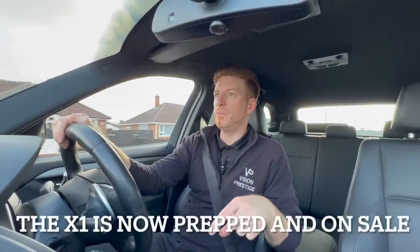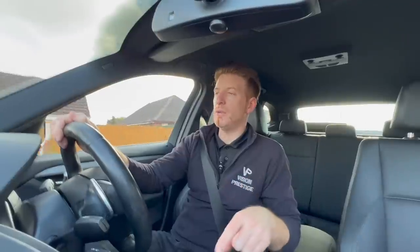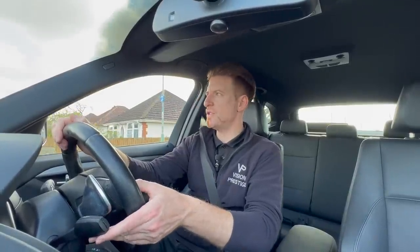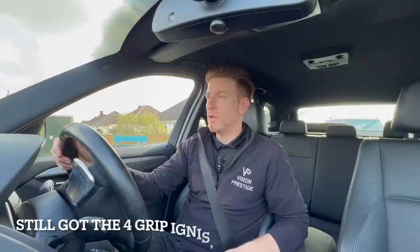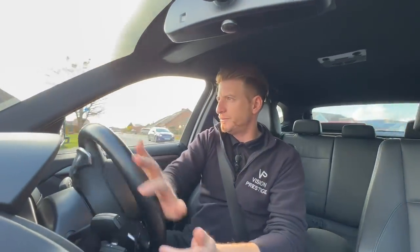So I've got the blue X1 that was part exchange. That's what we're in right now. I've got to get this prepped for sale. I've also got the Scirocco finished, actually. That's up for sale now. I bought a little Suzuki Ignis 4-grip a while ago, just as a cheap car. It's done 46-odd thousand miles. They're funny little cars, but someone will want that car. I haven't even had a chance to prepare that one yet, but that is where we're at the moment.